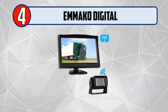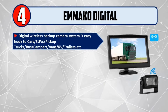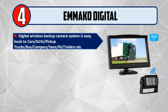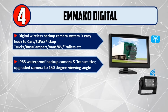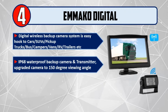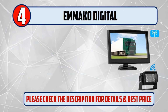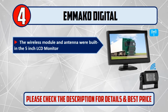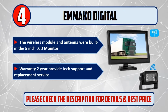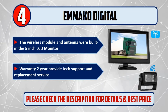Number 4. Imaco Digital. This digital wireless backup camera system is easy to hook up to cars, SUVs, pickup trucks, buses, campers, vans, RVs, trailers, etc. IP68 waterproof backup camera and transmitter, upgraded camera with 150 degree viewing angle. With an intelligent switch, you can adjust settings on the camera. The wireless module and antenna are built into the 5-inch LCD monitor. Warranty 2 years, provides tech support and replacement service. Please check the description for details and best price.